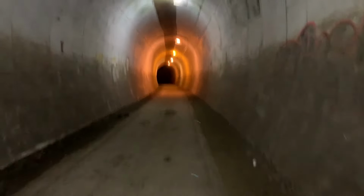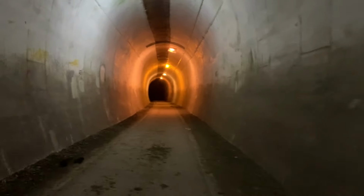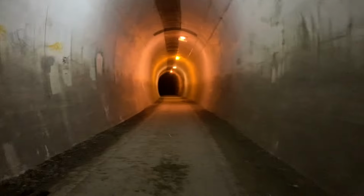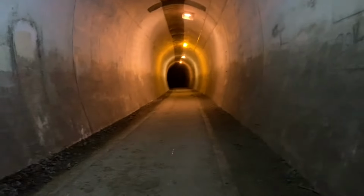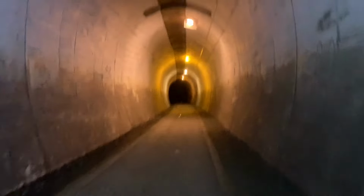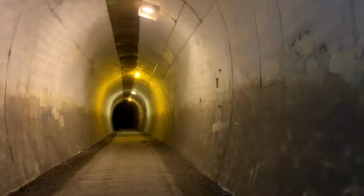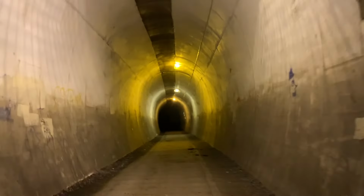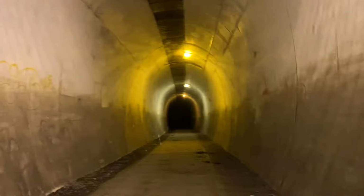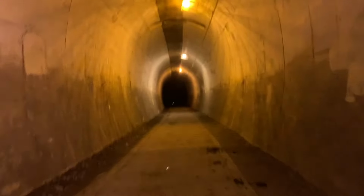It's a bit dark on there. Plenty of poop in the tunnel. Woohoo! That's scary, I'm not going up there. Yeah, that does look really freaky, especially with that light going on and off, and going to the back and beyond.